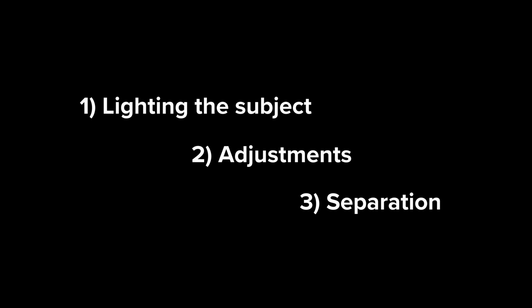Let's talk about lighting. There is a lot to say about the relationship between lighting and depth. I'm gonna do my best to address this in 3 points. Number 1, lighting the subject. Number 2, adjustments. And number 3, separation. All right, lighting the subject.